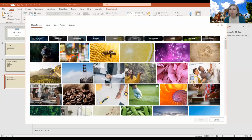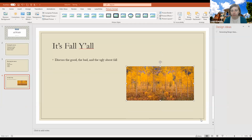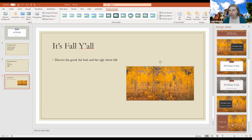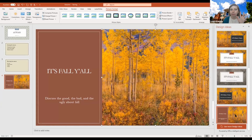PowerPoint is loaded up with a whole bunch of stock images that are free for you to use and free for you to insert into your PowerPoint. There's some really good ones. So if you're looking to add a little bit more interest, I would suggest just adding a stock picture. I'm just going to type in fall and see what I get. Ooh, I like this one up here, the forest with the leaves changing on the trees. So I just pick it and I say insert. And there it is. And then you'll see over here, again on this Design Ideas side, it gives all sorts of really neat options to make the picture the background and have the words on the side. I think I'm going to stick with that one. That looks pretty nice.